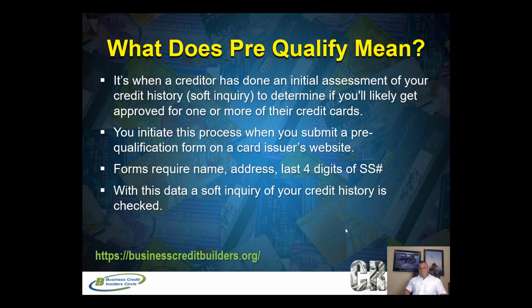But the beauty of this is, let's say you want to do a soft pull, a pre-qual with a card, and it comes back as you don't qualify for one of our cards. Guess what you just did? You just avoided triggering a hard inquiry and applying for a card that you may have thought you qualified for. Even doing a soft inquiry, you weren't approved or pre-qualified for it. So this is a great first step that I encourage you to implement when you're applying for personal credit cards. And we're going to share with you how to pre-qualify for business credit cards.